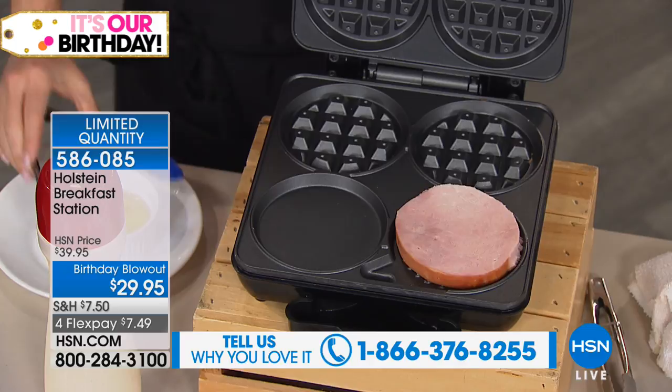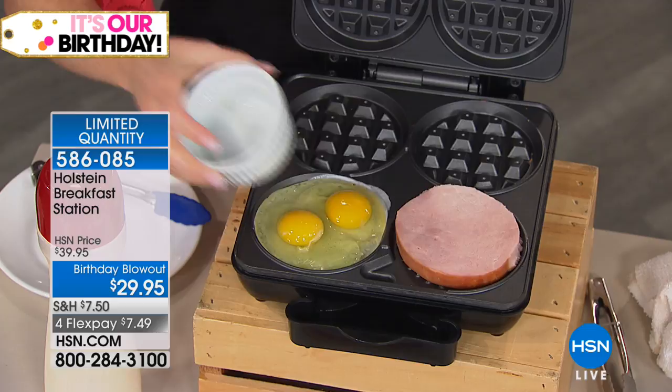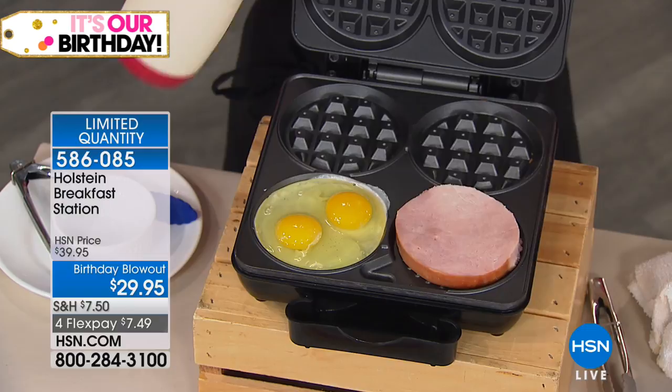Guys, and I'm just going to pour my eggs right in. So if I cracked my eggs right in here, I could do up to 2 eggs in that cavity because it's such a good size. Maybe you only do one, but it's up to you. I like a 2 egg breakfast. That's actually perfect for me.